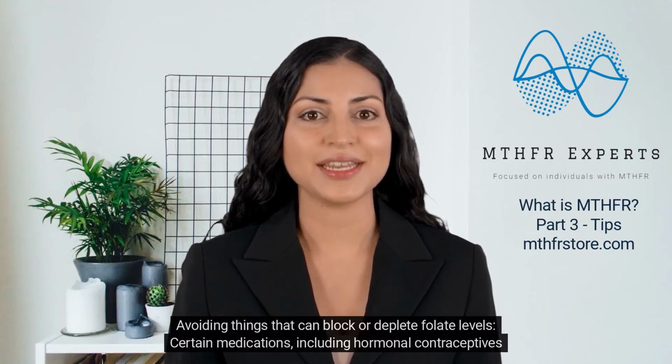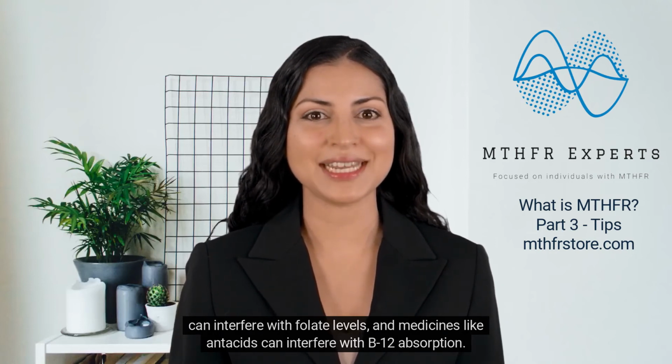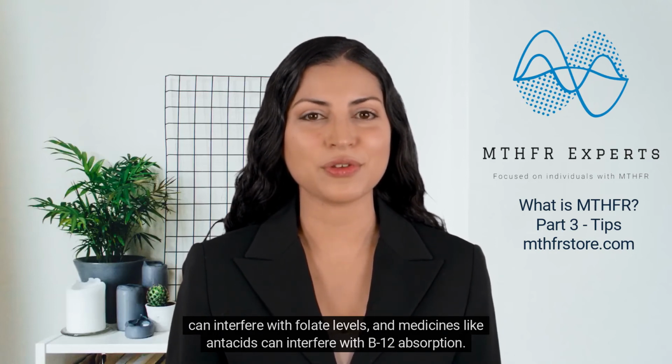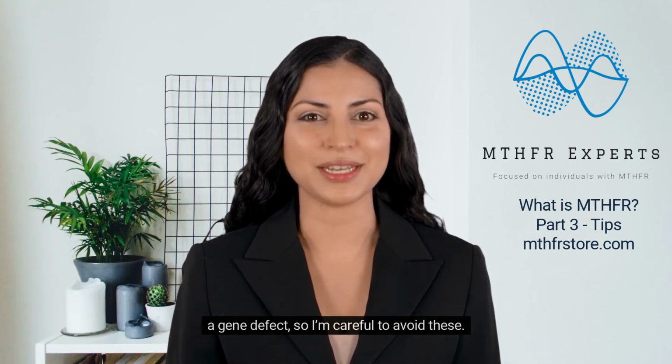Avoiding things that can block or deplete folate levels. Certain medications, including hormonal contraceptives, can interfere with folate levels, and medicines like antacids can interfere with B12 absorption. Avoiding heavy metals. Heavy metals in diet or environment are harder to remove from the body for those with a gene defect, so I'm careful to avoid these.